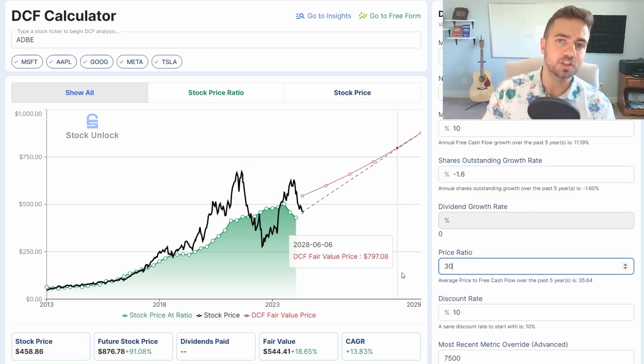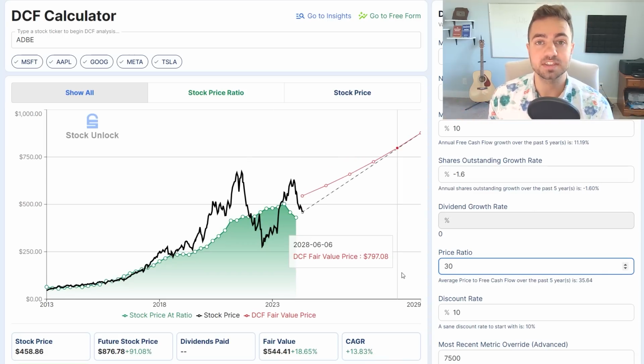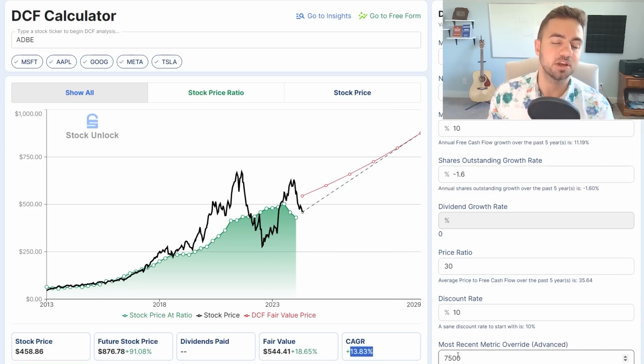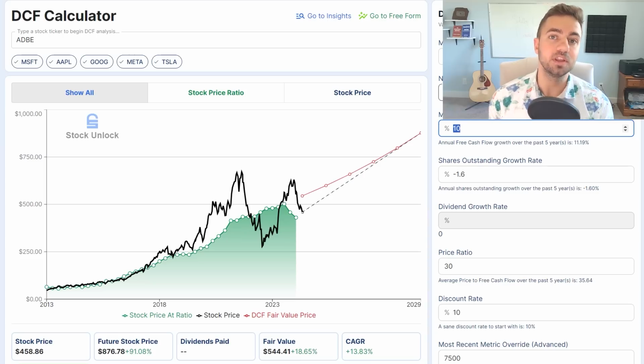Now, if we want to push this price ratio even further out and we want to say that the market will continue valuing Adobe at 30 times cash flows, then its compounded annual growth rate could be about 13.8% or almost 14% over the next 5 years, if it can continue to grow its free cash flows at 10% annually. It really all comes down to the individual investor and what you believe the fair value for Adobe is and what you believe the market will pay for Adobe stock in the future.